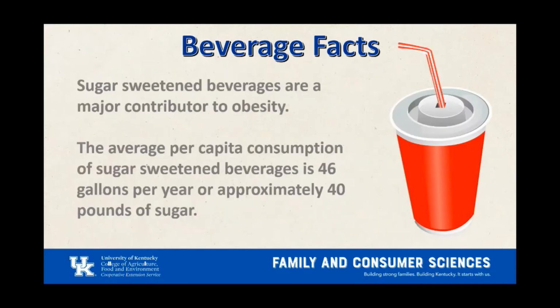Some facts about beverages. Sugar-sweetened beverages are a major contributor to obesity. We have seen an increase in the consumption of sugar-sweetened beverages, and soft drinks and other sugar-sweetened beverages provide many calories, and they are a major factor in weight gain. The average per capita consumption of sugar-sweetened beverages is 46 gallons per year, or approximately 40 pounds of sugar.